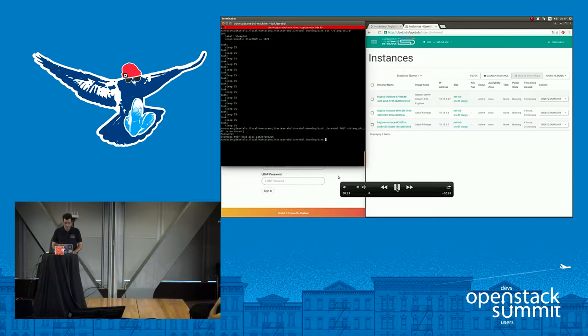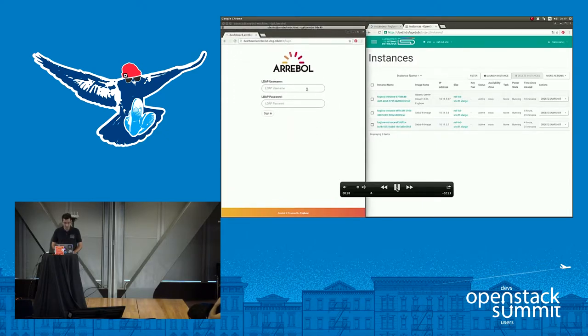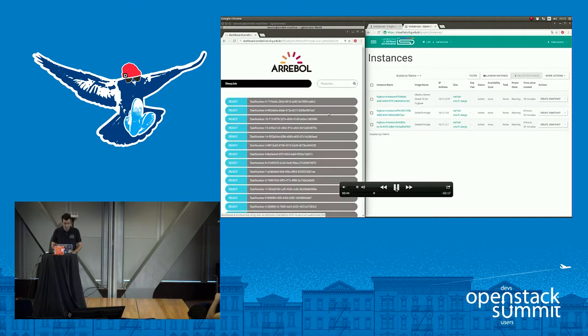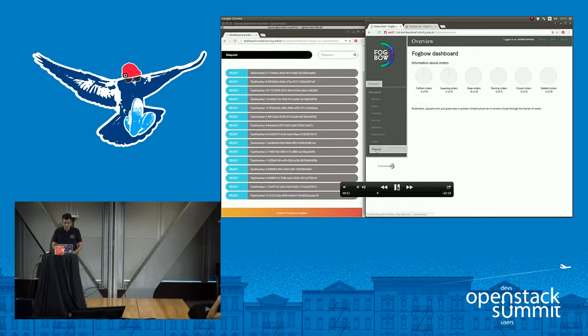And okay, then we can change back to the Arrebol dashboard. Log in, see that there is a job pending. Okay, so here we see that the job has around 15 tasks. The 15 tasks are ready to run, so it means that in a few seconds, the instances will start being created. So let's go back to the Fogball dashboard.